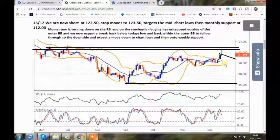No, 120 pips, I think it was. So we're just getting back our loss, but I just really like the look of that reversal. I think that could be decisive in favour of the yen. So follow through selling. I think we could be going nicely to the downside.